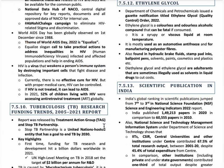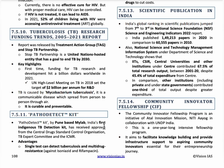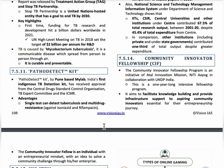The next topic is Tuberculosis Research Funding Trends 2005 to 2021 report. So the TB research funding trends report is released by Treatment Action Group and Stop TB Partnership. The next topic is Pathodetect Kit. So Pathodetect Kit can detect tuberculosis and other multidrug resistance with a single test. It is of low cost and does not require special infrastructure for operations. It is developed by the Pune based MyLab.